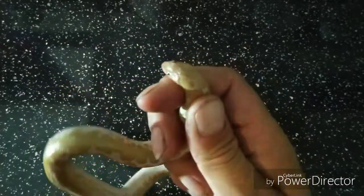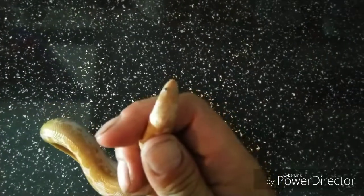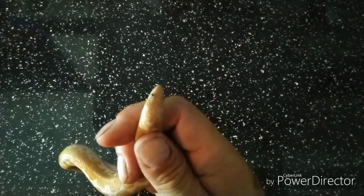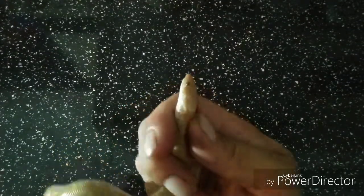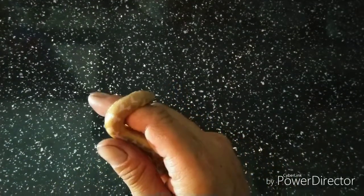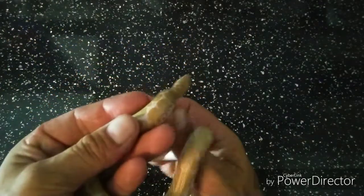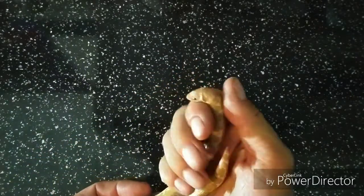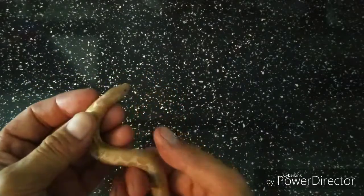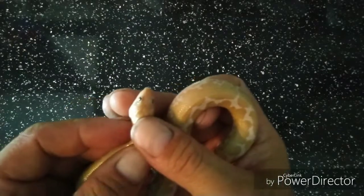So as you can see, this little one here has actually got, if we'll focus, people, focus. He's actually got a little bit of stuck shed on his head, you can probably see. So this little one will be going in for a soak after this, just to see if we can get that last little bit off his head. And to be fair, for some reason this little boy always struggles with shed on his head.